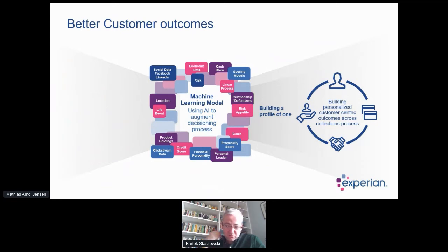There is, I would say, a wave and storm of data. There is a lot of information that needs to be aggregated. Machine learning models work best, but the traditional models will do as well. What our clients decided to do was build a strategy. They wanted to build the profile of a single customer, the single customer view, and to focus on customer journey and customer experience, which in collections is easier to say than done.